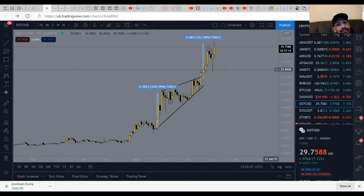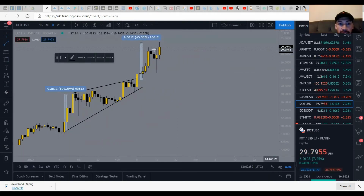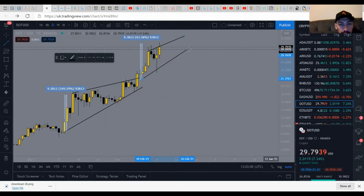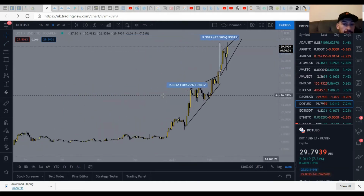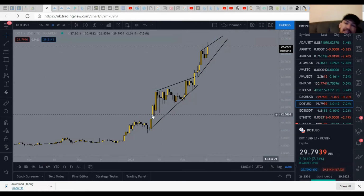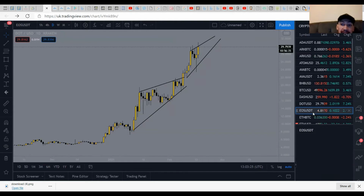Already got that. Are we forming another pattern right here as we speak? Can we see what's being formed? One, two. All we need is what? One more push down, then back up. See it happening, guys. Happens time and time again on these bull runs. It's Polkadot. The fundamentals of Polkadot are fantastic as well. The ecosystem is ridiculous. So I'm bullish on that on the fundamentals, let alone technicals. So yeah, DOT's looking up and away.